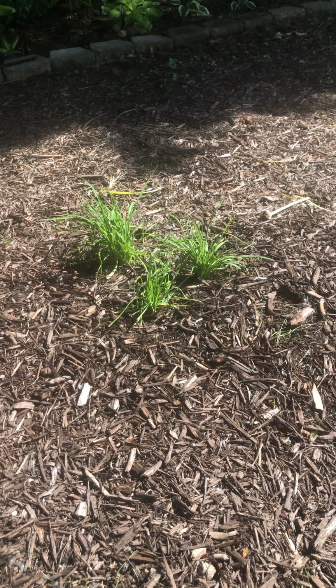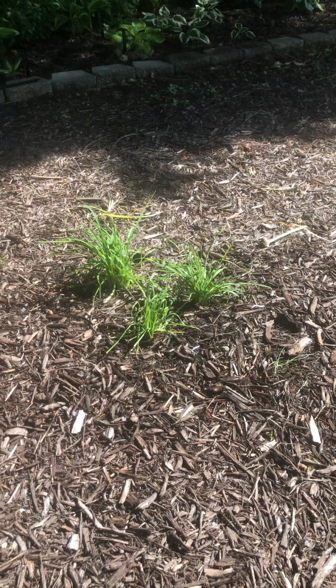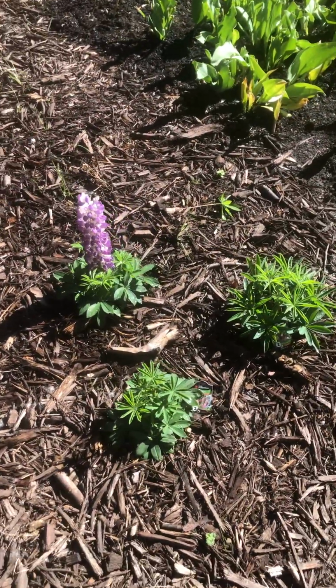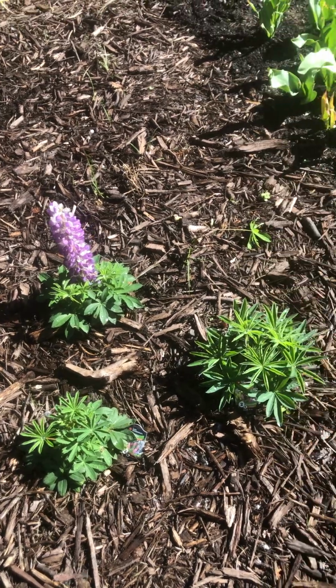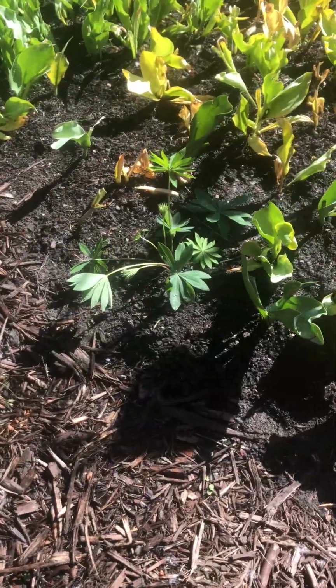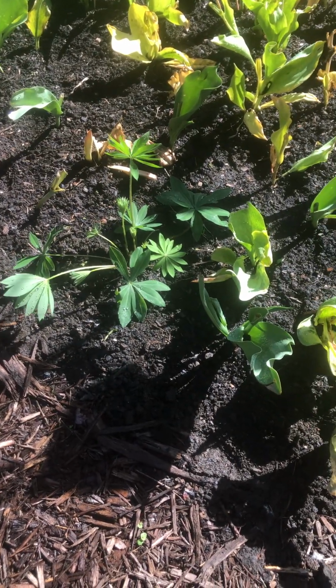I've got some daylilies that I just transplanted a few weeks ago. This is from my sister-in-law, Joanne. I do have a couple lupins I picked up this year. I think they were from Home Depot. That one's really pretty. And I got a couple of lupins from my sister-in-law that are taller. These ones are mini. And this one I just transplanted a couple weeks ago from my sister-in-law.